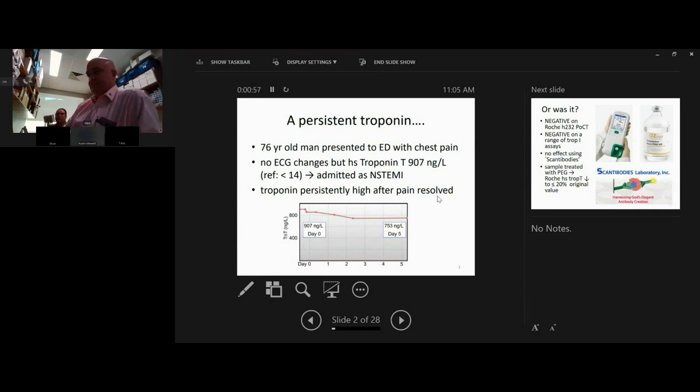He was in hospital for a few days and his symptoms, his pain, got better. But the troponin didn't. The graph here shows that over the course of 5 days, the troponin hovered persistently around the 700, 800 mark, and it never showed that classic rise and fall that you expect with a heart attack. Just this persistently very high troponin.